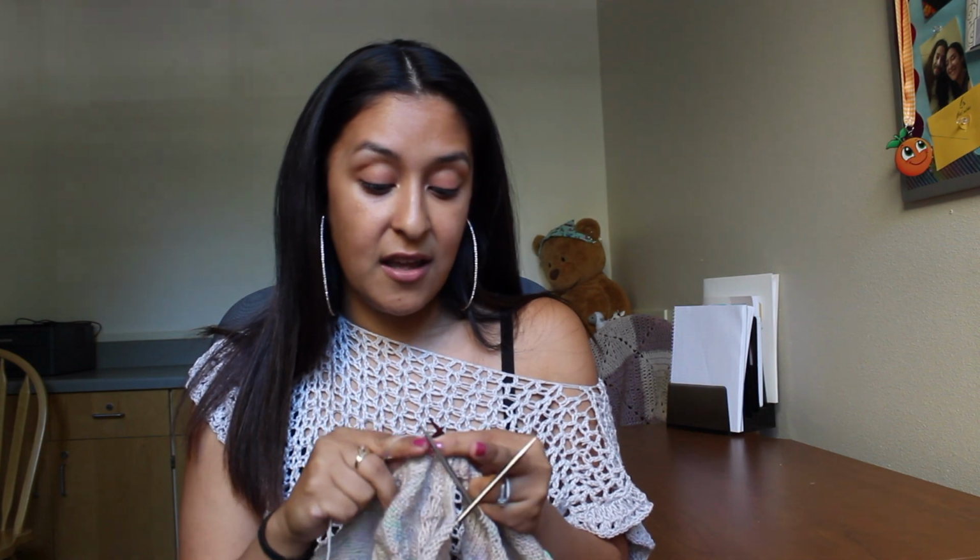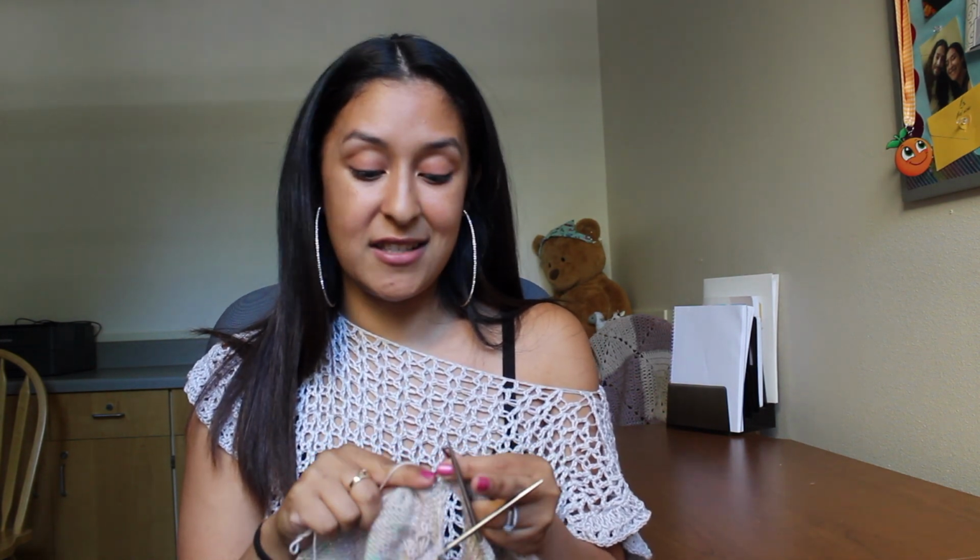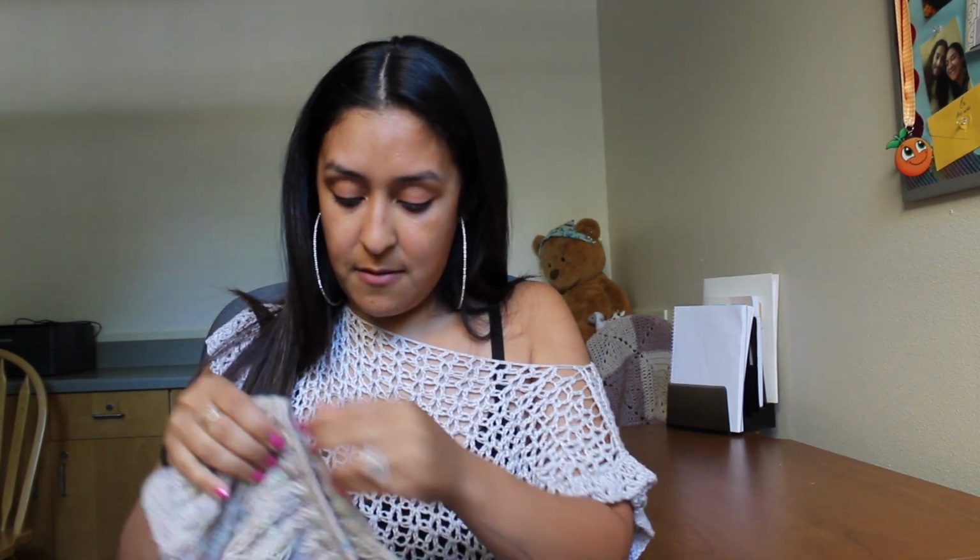So now that I've moved past the little design feature and I'm just working stockinette, I'm starting to see more of the colors in the yarn. But before, it was giving very beige, off-white, grayish colors, and I'm not quite sure how that's gonna look as a t-shirt sweater. And let me just take a pause here from knitting so I can show you what I'm talking about.